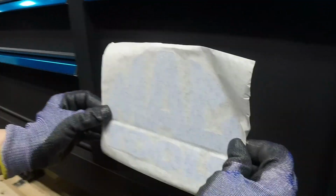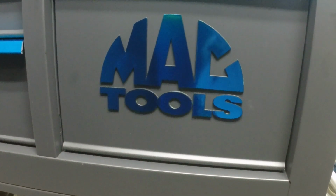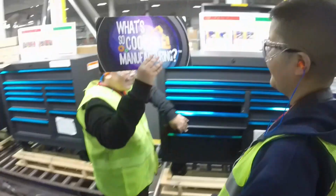At the end of the day, what's so cool about manufacturing are the excellent jobs at Stanley Black & Decker. There it is! We finally found it!